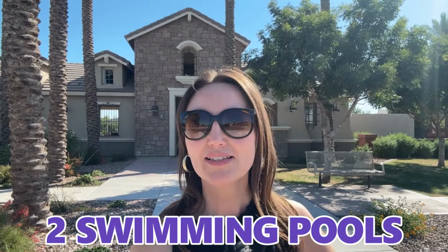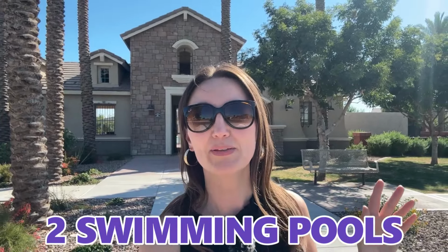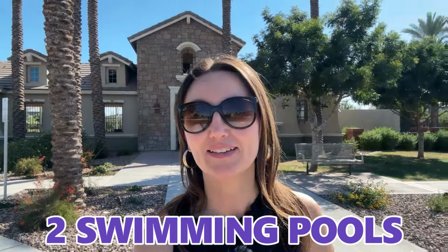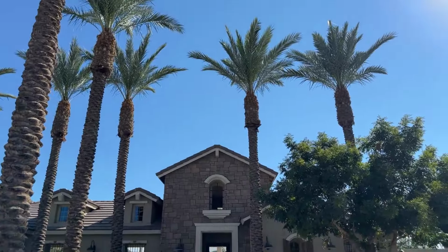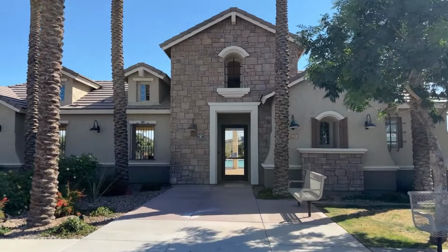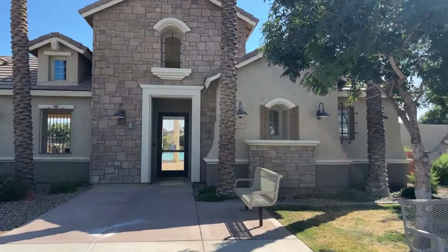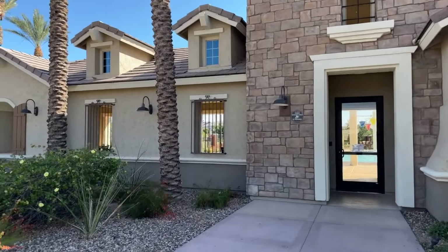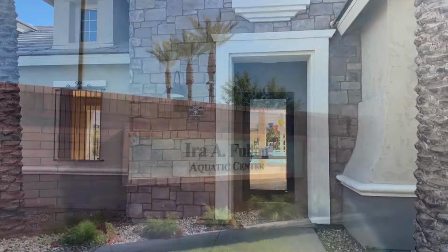In this community, you're going to find 2 massive swimming pools. Right behind me is the entrance to one of them. Let's just take a quick peek. You have these beautiful palm trees, blue skies, and a wonderful facility to enjoy on hot days with your family and friends.